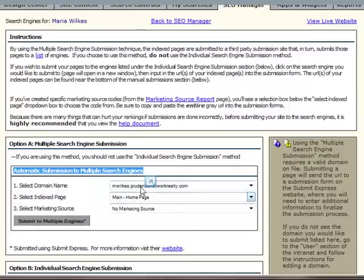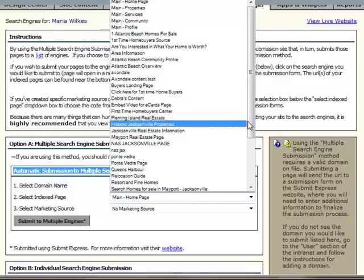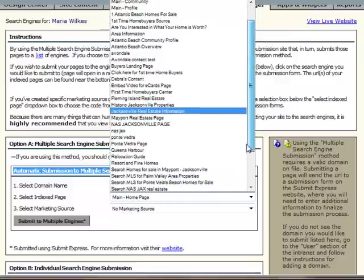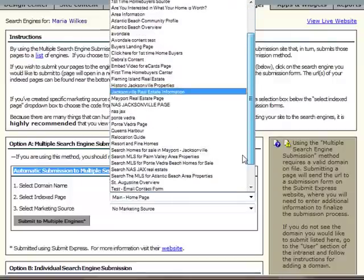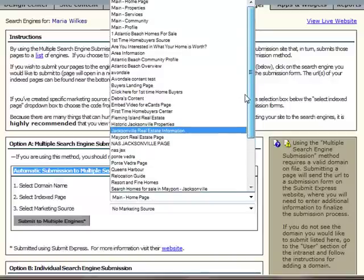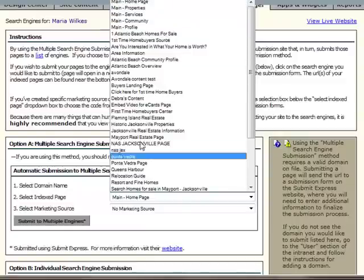Now, once you do that, you'll select your domain, and if you have other domains, you'll select those domains, and then select the page that you want to submit. It'll default to your home page, which is fine, or if you've created a specific page, then you can select that page as well. When you click on this, it will take you to the main page as the default, or you can choose another page.